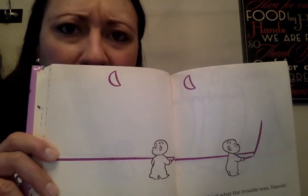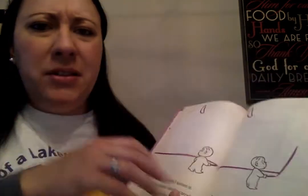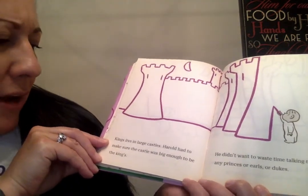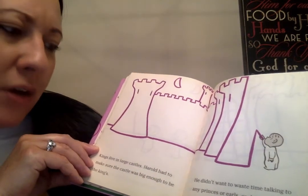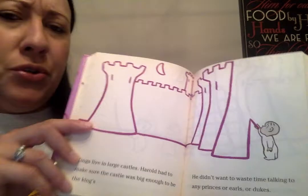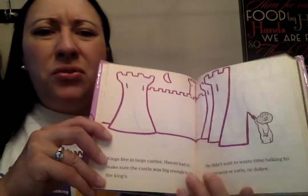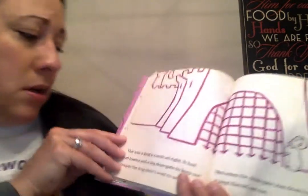So if it's a garden, there should be lots of flowers and trees and grass, and there's nothing. So he's going to go ask the king, hey, what's up with that? Kings live in large castles. Harold had to make sure the castle was big enough to be the king's. He didn't want to waste time talking to any princes or earls or dukes. Princes and earls and dukes are other people that live in the kingdom. He didn't want to talk to them. He wants to go straight to the king.